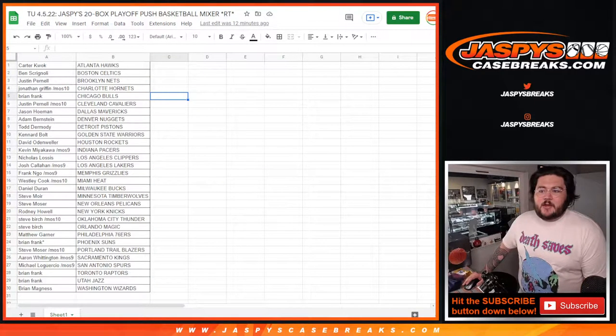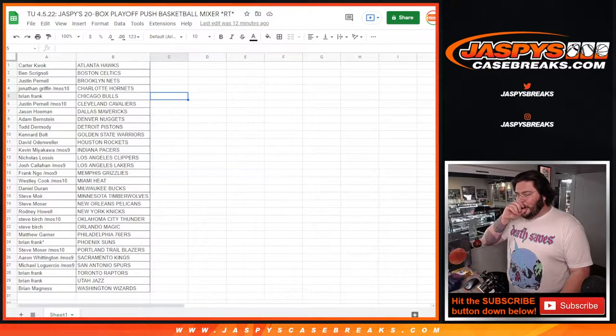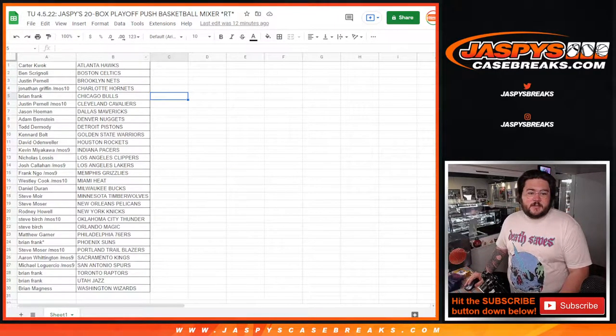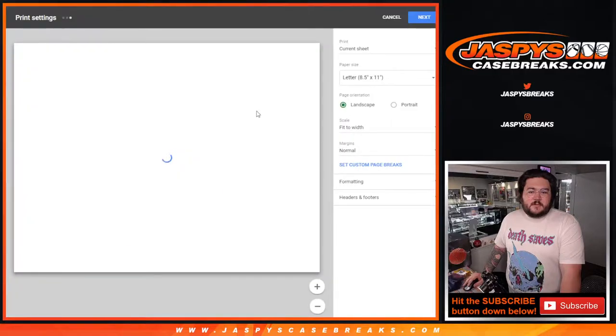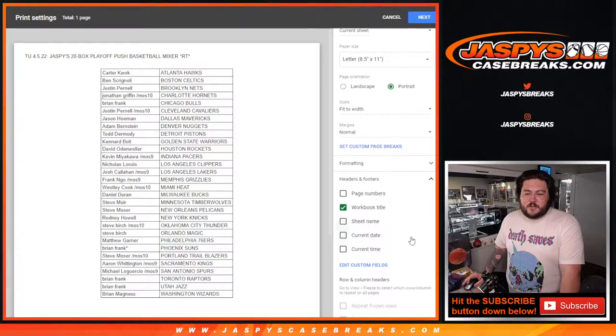All right, we are back. A little bit of trade chatter, but nothing to iron out, so we're all good to go. Here are our teams. Carter with the Hawks. We did the recap, so we can just get this printed out, and then we just get to ripping, y'all.